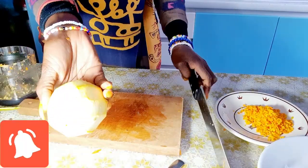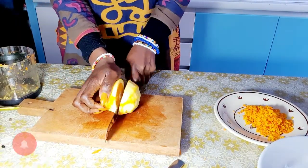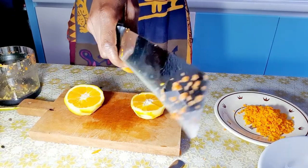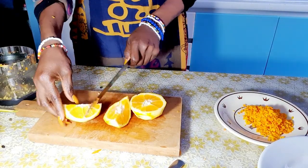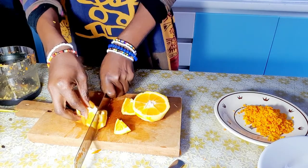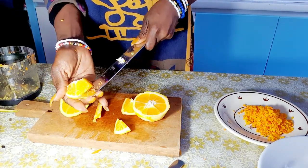Let's go for the main orange. So you cut it. With the orange, you just see, we are going to use everything. So I prefer bringing it out.